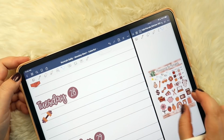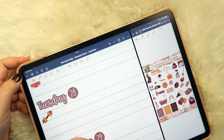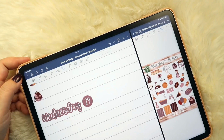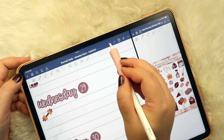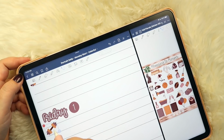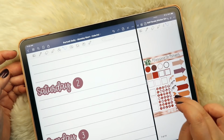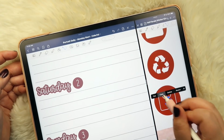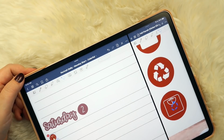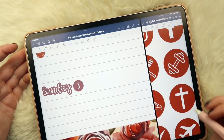And then Maddie's got her science club, so I'm gonna grab this little backpack. And put that there. And then, oh, not working out Wednesday. Oops. But we'll work out Thursday and Friday. And then I'm gonna have my weigh-in on Saturday. So for that, I'm gonna do an icon. And we'll put our weigh-in in, and then we're gonna have church on Sunday. So I'll do my little cross here.